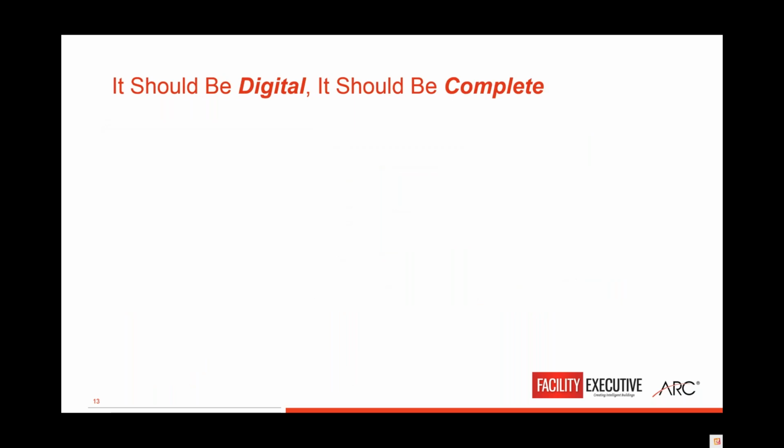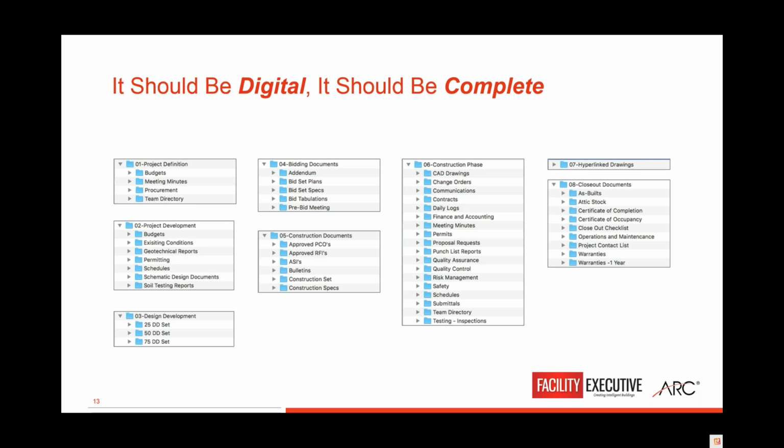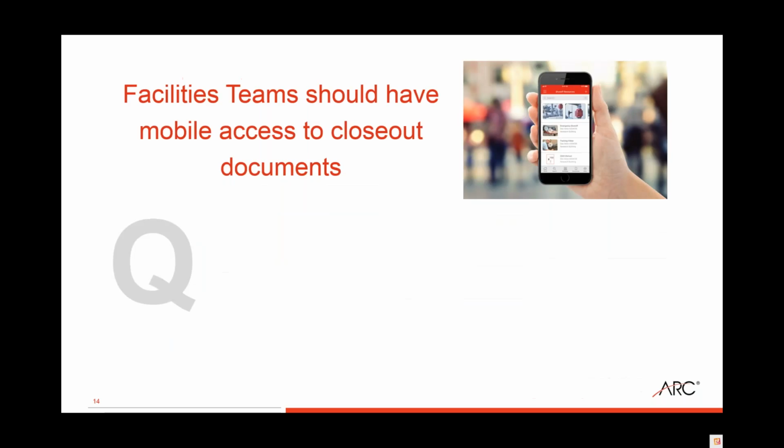Let's go to our next one here. So it should be digital here, but at a minimum, every closeout package should be digital and should be complete. You shouldn't be missing stuff. There shouldn't be holes in what you get. So we're often asked for a template. Well, here's an idea of a template on what should be included in that closeout package. You can feel free to use this one. And we're going to, again, share the slide deck out at the end so you'll have some of this information. But this is what you should start with. This is a baseline that you should look at as the minimum. Ask for everything that you're seeing here. And it should be complete, no gaps.